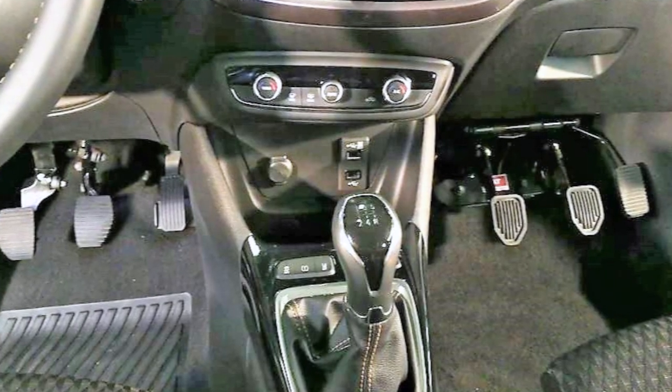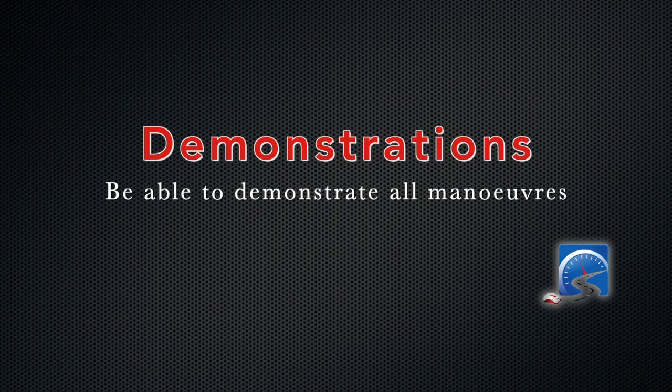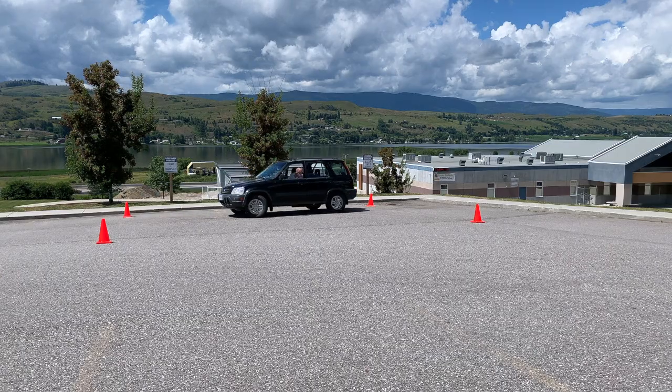I've heard driving instructors have different opinions about that, but in my professional opinion, it's a last resort to be using the instructor's controls on the vehicle. Tip number 6, be able to demonstrate all of the skills, abilities and techniques that the student needs for the purposes of his or her driving test and learning how to drive. Most of those are going to be turning and parking.